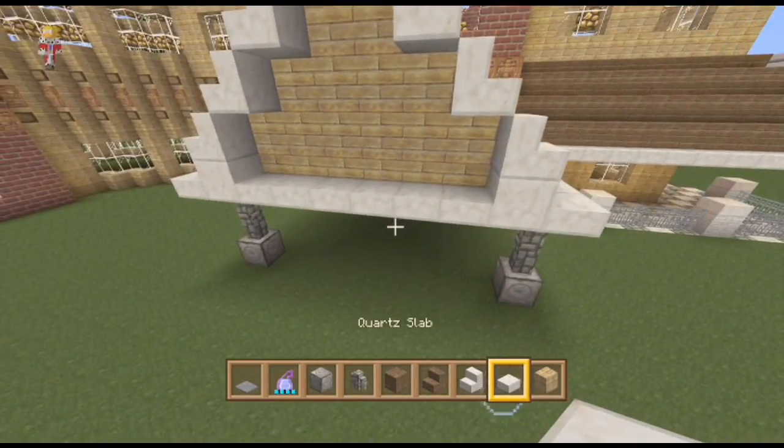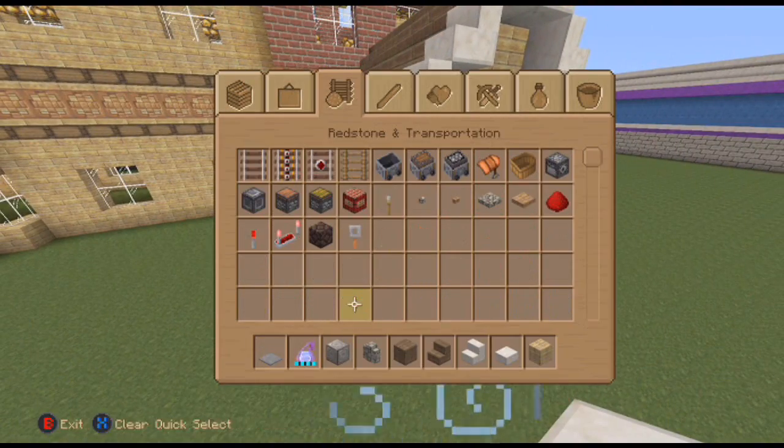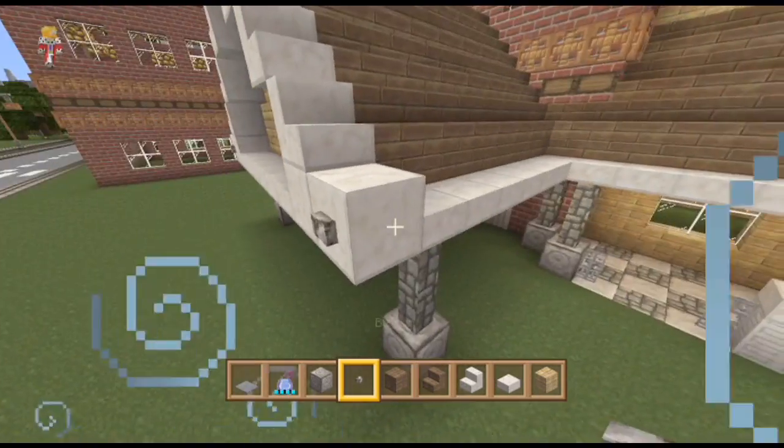I can't wait. I love this building. I don't know why I like it so much. I just do. I just really like this building.